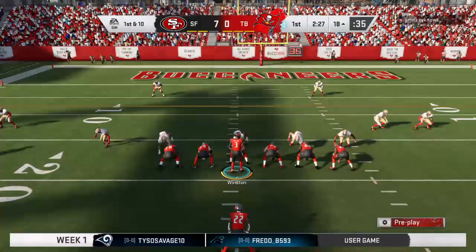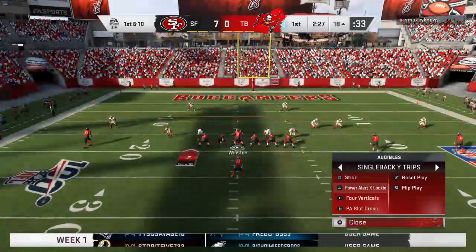Ready. Blue ready. Check, check. Watch 54. Watch 54. White.